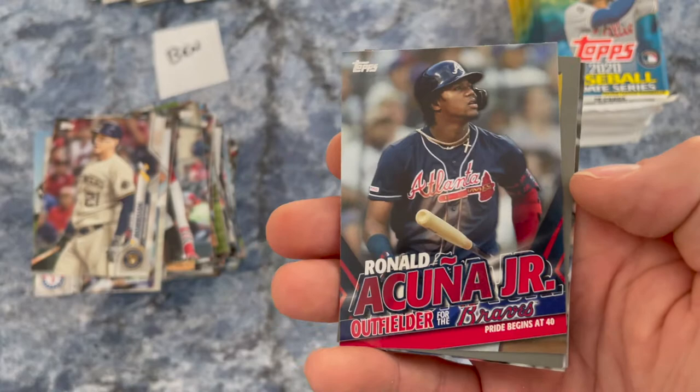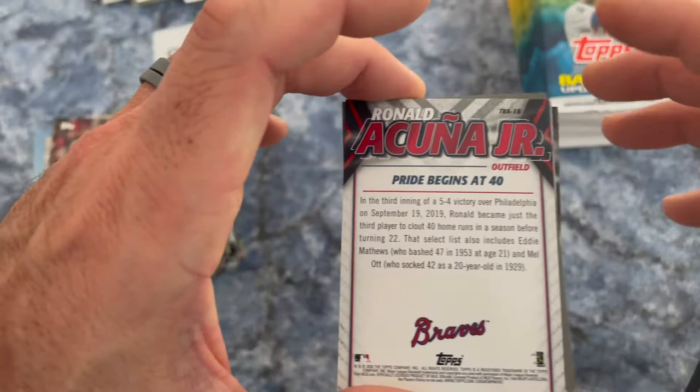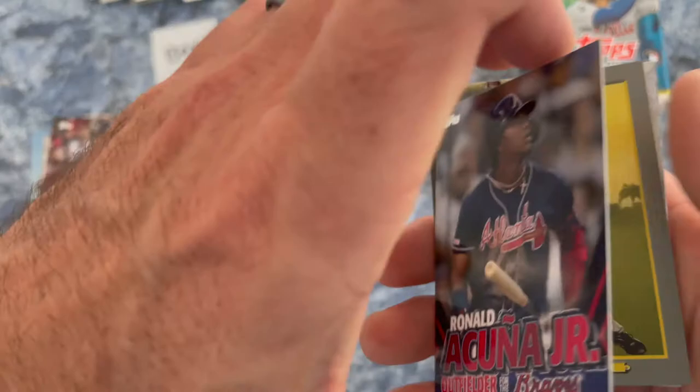Pride begins at 40. Pretty neat. I'm curious to know how many of these different variations exist. Possibly 20. You see this is numbered 18. But cool set of cards for any Ronald Acuna Jr. fan. Andy Pettit.